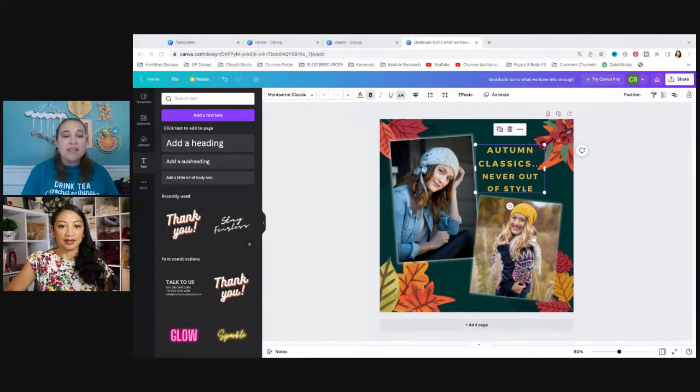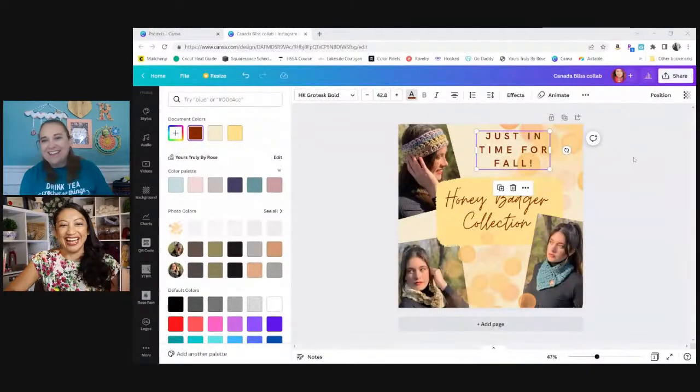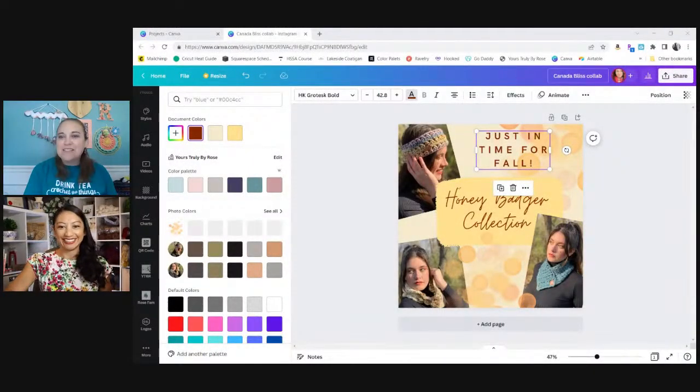But when you want to save it and change the title of whatever it is, if you go up to the top, where the blue banner is, you can click on the text. Yep, right there. Over down to the left. Here we go. Right here, it says Canada Bliss collab because that's what I've named it. So you click on it and then you can type whatever you want.